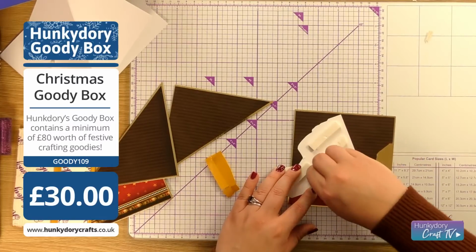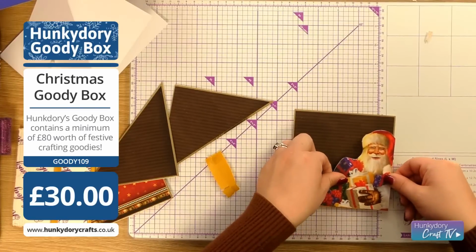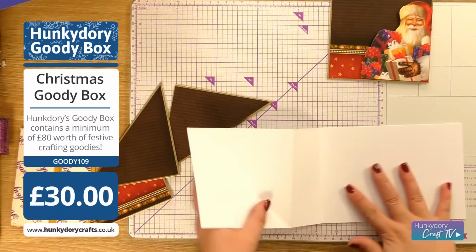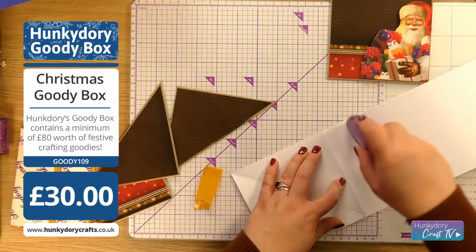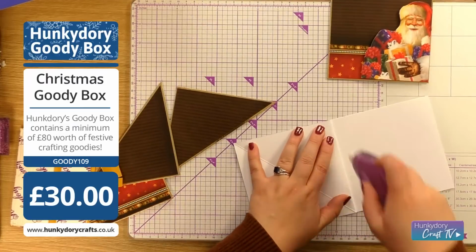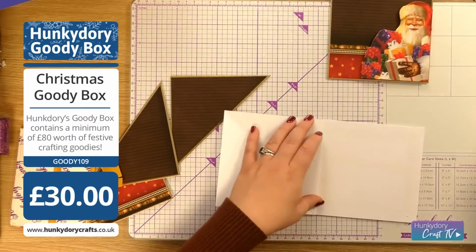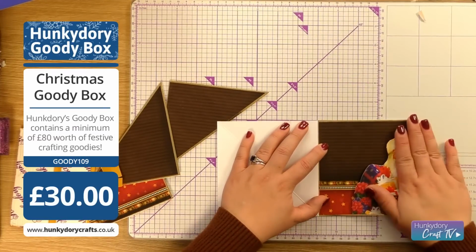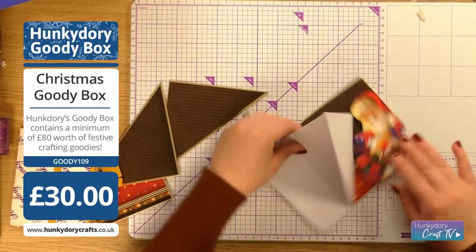So I'm going to take this and put this on here, like so. And then let's stick these onto our cards. So to start off, I'm going to take my tape runner, and I'm going to stick this 2-inch panel down onto my card so that it doesn't open out. And then we're going to go around here, and this is going to sit on our card, and we've got that Santa sat nice and across here, so that this is going to stop our image and our topper.